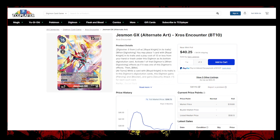Most recently, we've had some leaks and reveals of BT13, which is a Royal Knight support set, and it looks pretty fun, honestly. I like the support, I like what's being put out there, and I also will have a video out discussing some of the more recent cards that were dropped, and I can't wait for it to come out. Because I'm not the only one who's excited, other people have also been looking to pick up Royal Knight support, starting with Digimon GX, which we're going to get into in just a moment.